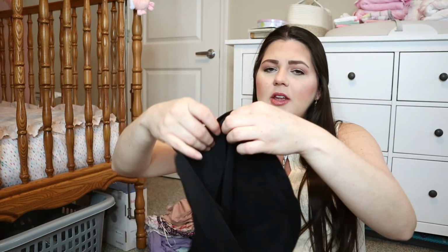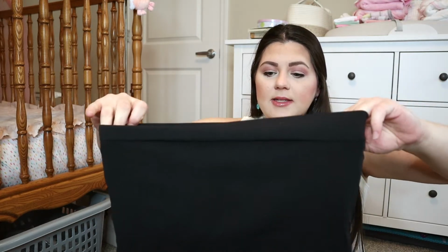But something I wore more so my second trimester was this belly band. It's a type of belly band, I guess. You slide it up over your stomach, and it is support. It's very light support though. I think this is from Target. Let me see what brand it is. Isabelle Maternity.